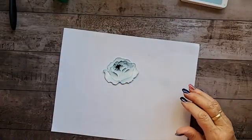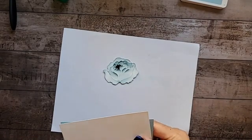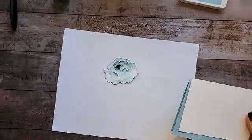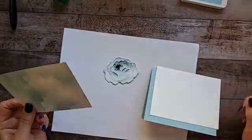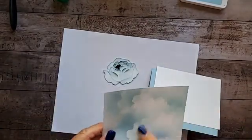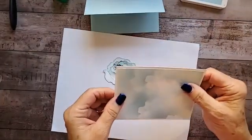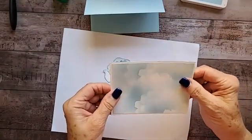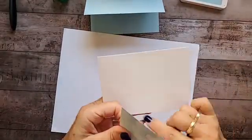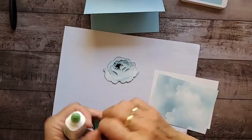Okay, now what I did is, where did my paper, okay. This is cut out from that big piece that we had over there, and this is 5 inches by 3 1/4. So we're going to attach that to this Whisper White piece. And this Whisper White piece was, again, 5 1/4 by 4 inches. Okay, we're just going to use our regular liquid glue.